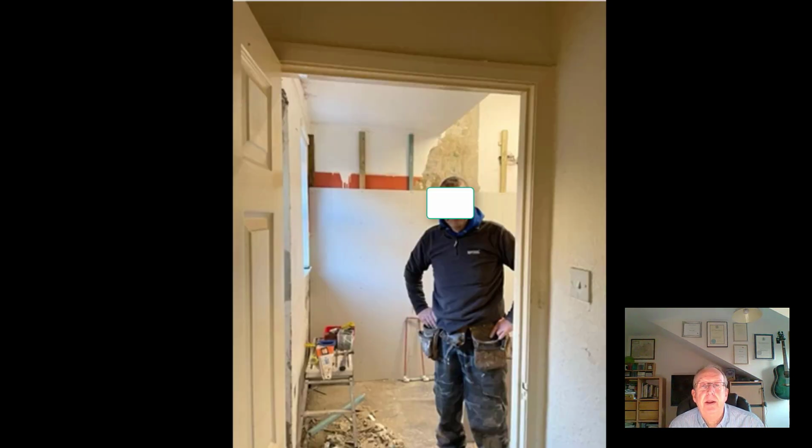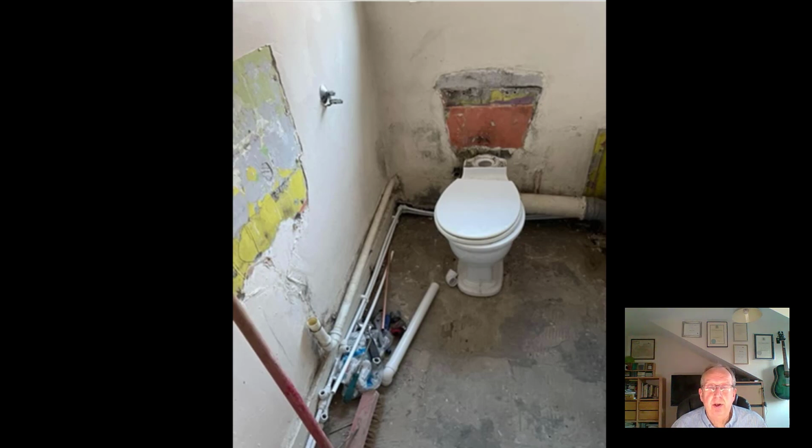Here's my builder, and as you can see from the piles of rubble behind him, he's causing mayhem and doing all kinds of stuff. But it's all good stuff, really. Like many typical refurbs, this includes a new bathroom. Here we are with half the WC unit in, rearranging the plumbing. Obviously there's going to be areas which need plastering, and it's going to need fully decorating once we've finished.